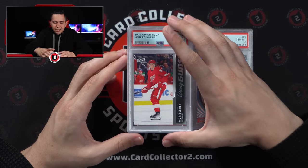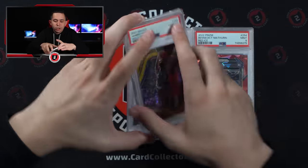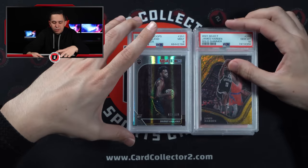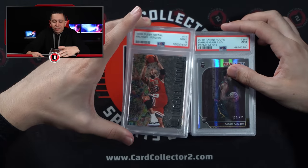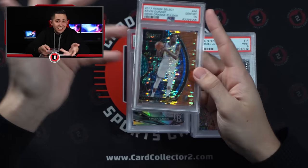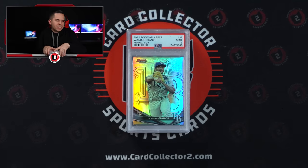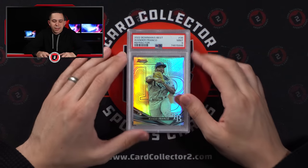Another solid one. Cider 10, Young Guns, Mathurin 9. Harden, Gold Shimmer out of 10, 8 of 10, PSA 10. Garland out of 199. Hoops, Jordan, Fleer Metal, PSA 9. KD, this is the Pulsar out of 9. That's FOTL from that year. That's Tatum, LaMelo, or Tatum, Lonzo Ball, Donovan Mitchell, that class.